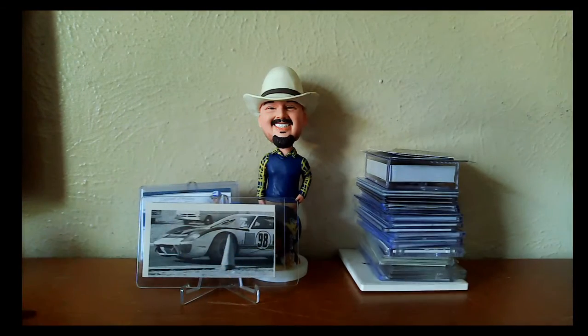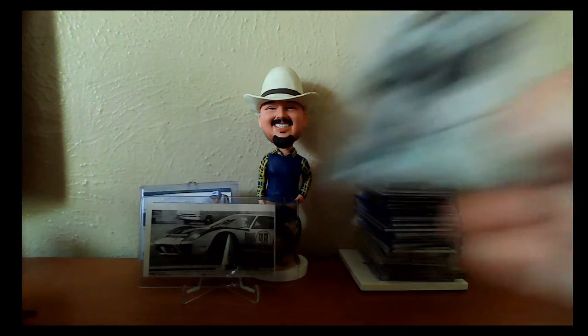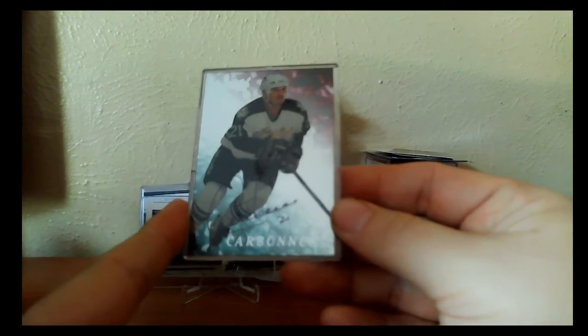And then one last thing, I got a box of cards from my friend Jason. It was some stuff I had bought, some stuff that he just gifted me, I believe. I don't believe I bought this, but a Guy Carbonneau Stars autograph, so that'll go into my wife's Stars binder. So I think I bought these. Let's see what we got here.